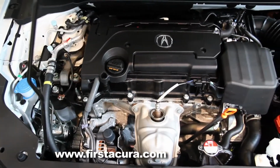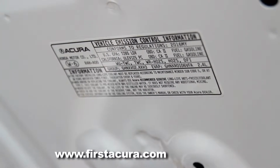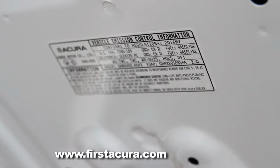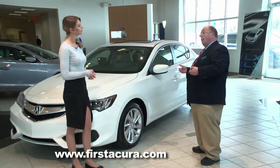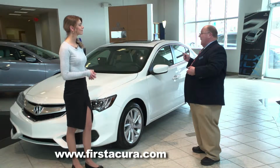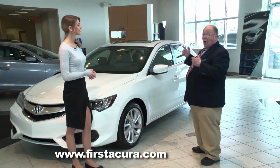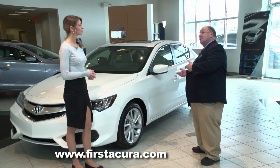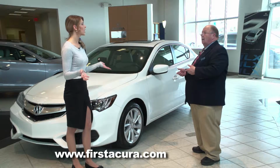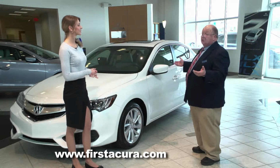From a performance standpoint, they've added, or upgraded I should say, from the 2.0 liter engine to a 2.4 liter four-cylinder engine that produces 201 horsepower. They've coupled that to an 8-speed dual clutch automatic transmission with torque converter, the same powertrain you find in the four-cylinder TLX. So it's fun to drive. It's fun to drive, it's got plenty of power, and it gets great mileage too.